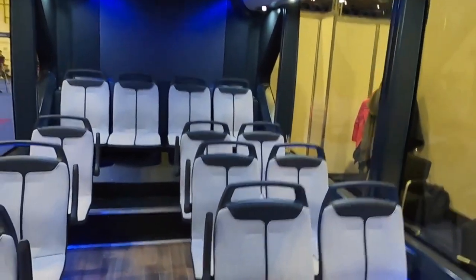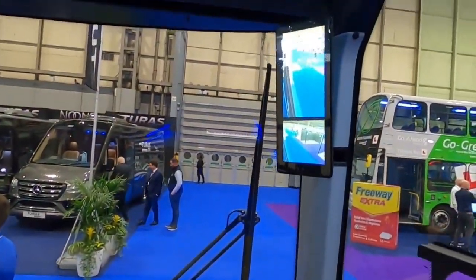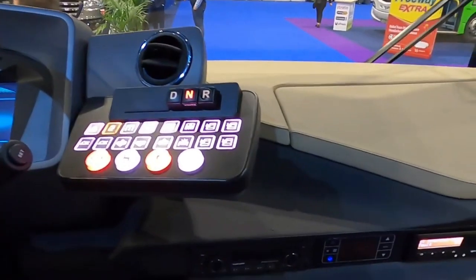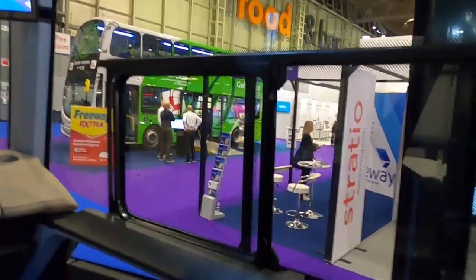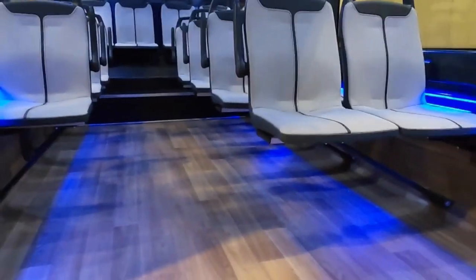Fully flat floor throughout. Just one step up at the back. Keel seating. High up driving position. Digital mirrors. Excellent all-round visibility. Cantilever seats.